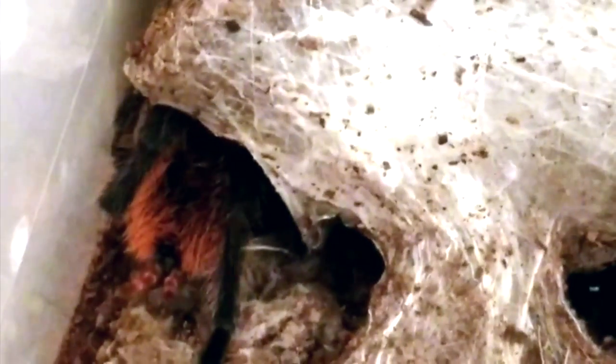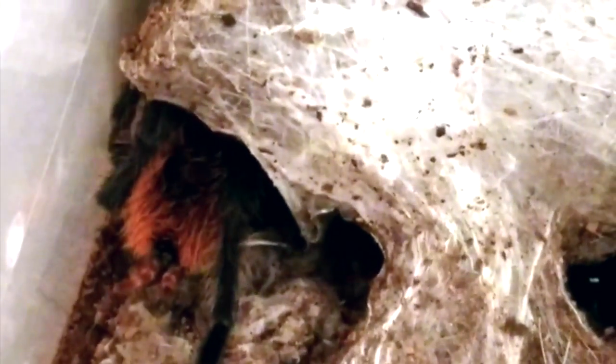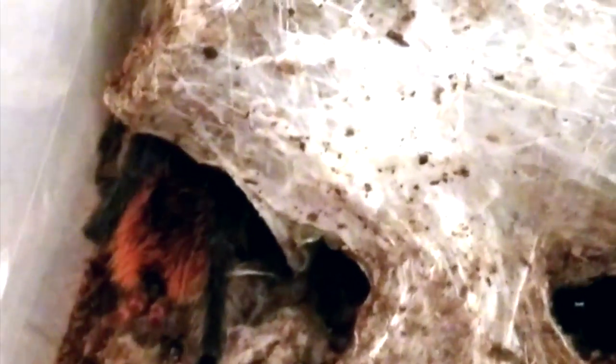So for a beginner looking for something that's really colorful and a really rewarding experience to watch them grow, I definitely recommend a GBB. They're so much fun. And I'm just so glad I got her. She is relatively fast growing in comparison to the other two. If I didn't say that earlier, I think I might have.